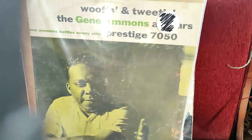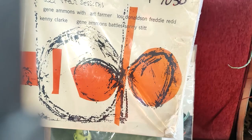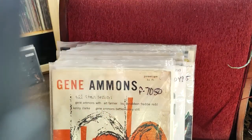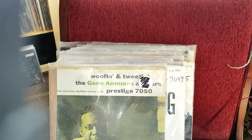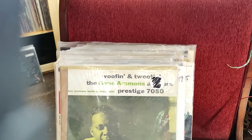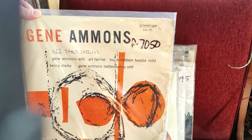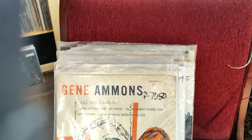Woofing and Tweeting 70-50 is a reissue of Gene Ammons' All-Star Sessions. And I actually have an OJC of that and an original of that as well. Same cover. So I have 3 copies of that record. One with a different cover, one original. And I bought the OJC first. I bought this one thinking it was a record I didn't have because it doesn't look anything like the original. But this is before I had my binders. So this is a great example of a record I bought thinking it was another Gene Ammons. I got home and I found it was the same session. Then eventually I bought this one because a guy had it. It was an original pressing, quite affordable, and I never pass up Prestige original pressings when they're affordable.